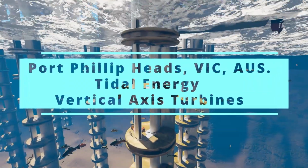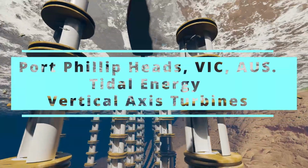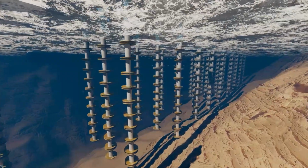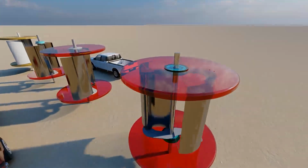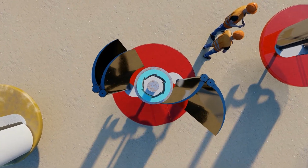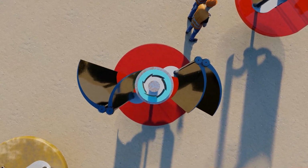Now, I've actually done this video before and I really can't get it out of my head that we have this huge potential for tidal energy here in Victoria. And I came up with a new design for the vertical axis turbine based on Savonius's original one.